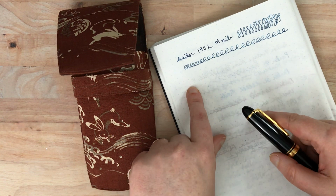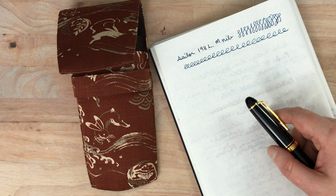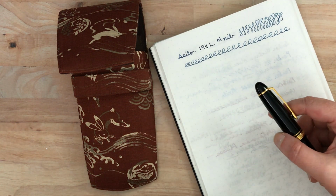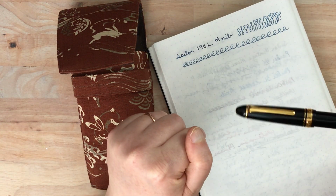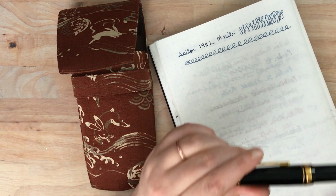And this has one of the Shikiori inks. I've forgotten now the name of it, but it is one of my favorites. Let's see if I can find... No, it's not handy, but I will put a link down below to my prior favorites video where I talk about the name of this ink and this pen.